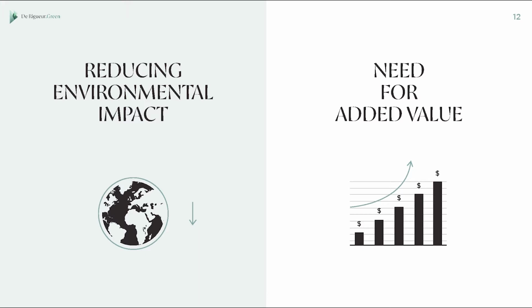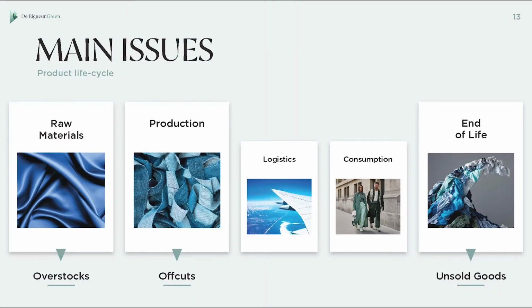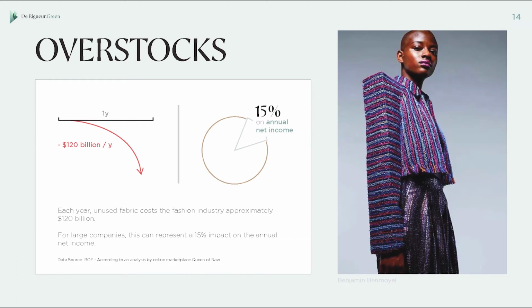Fashion brands and manufacturers also meet a lot of material losses through that chain. In addition to wasting a polluting material, these losses are also a source of loss of value. Facing that, our objective is to reduce the environmental impacts of these losses by exploiting them as raw material and giving them a new value. The main issues we identified related to material losses are the overstocks of raw materials, production of cuts, and end of life of unsold goods. Unsold goods recently started to be a preoccupation for French companies because France just prohibited throwing them away. Firstly, about overstocks, it is said that unused fabric costs about $120 billion a year to the fashion industry.